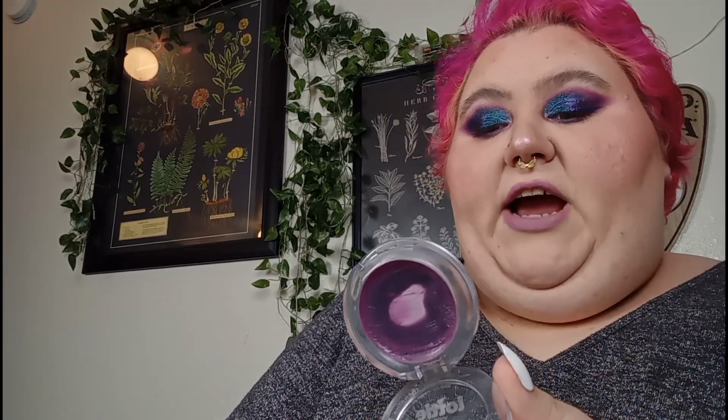Let's go with cheeks, because I have 2 highlights and 3 blushes. So I have 1 cream blush. This is from Lottie London, and this is the Vampire Diaries collection. This is the shade Witchcraft. This is a pH color changing blush. And for me, it comes out on the more purple side of a pinky mauve. And I love this so much. It's currently in a project.